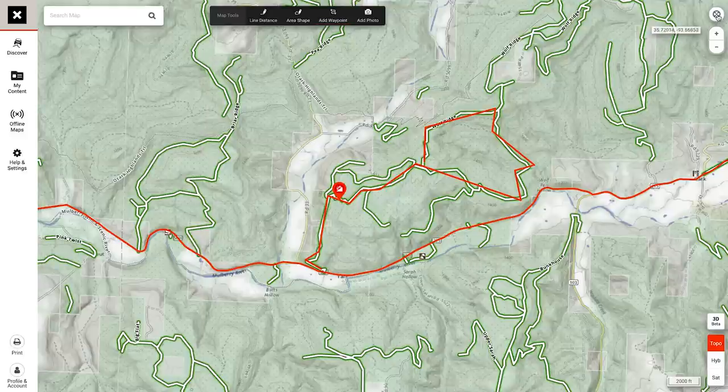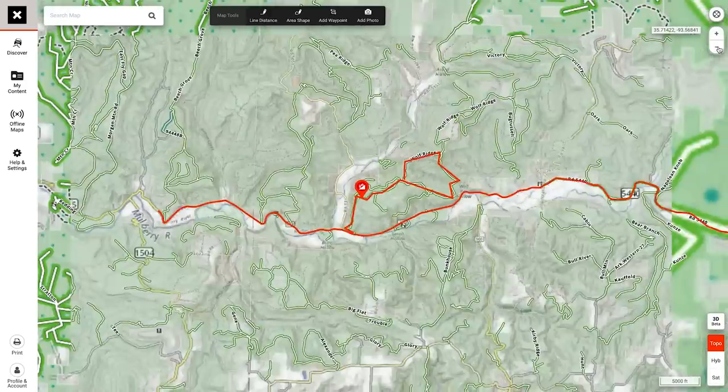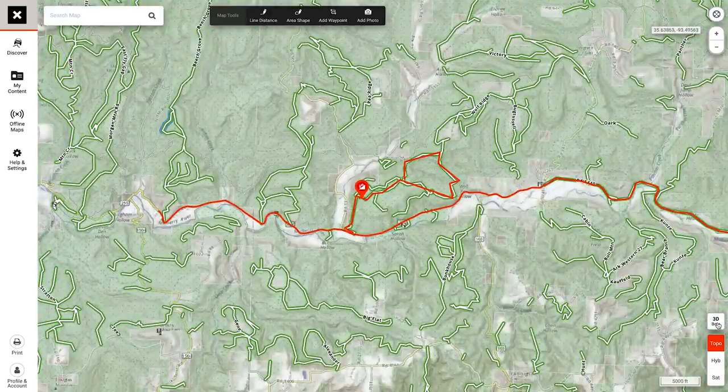You've got the icon here to zoom in on location, and then you've got plus or minus buttons to zoom in and out of the map. They do have a 3D beta version that's kind of cool. I played with it a little bit, but it's still in beta form, but it does give you a 3D terrain. That's really it. I mean, that's the one thing about OnX, it is simple. So let's flip over here to Gaia, and I'll walk you through the same area.